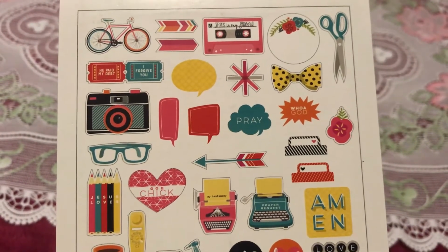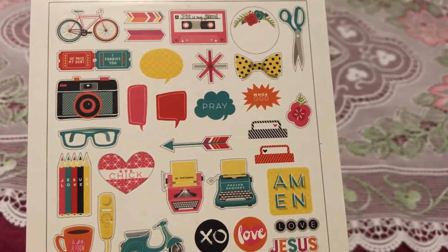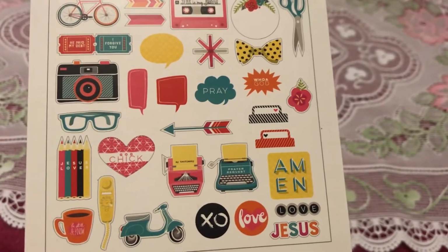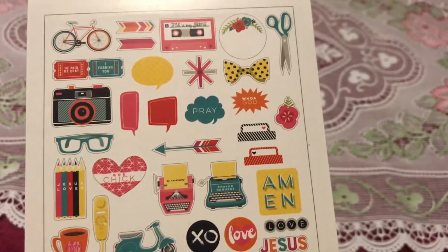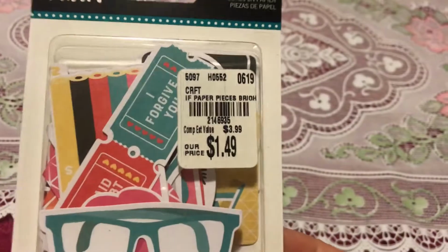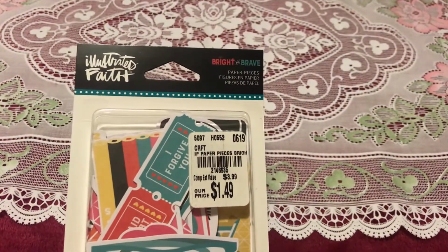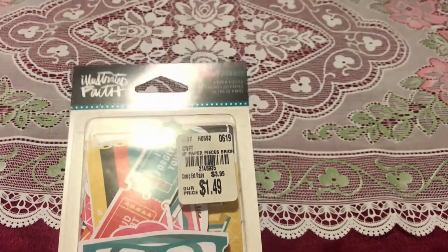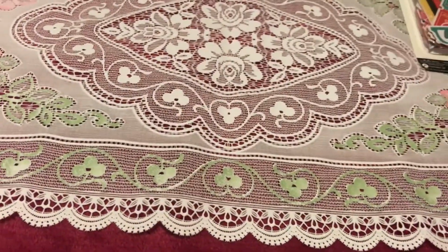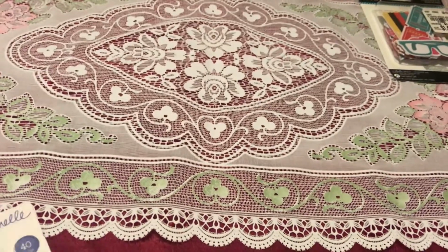And of course, there are a lot of ephemera designs here that I really love, like the bicycles, the camera, the typewriter, and the rest of it was so pretty. So that's why I got this. It's only one pack that I saw in there, because if I had seen more, I would have gotten more. This is really a great thing to share with your friends, but since I only got one, I don't have anything to share.